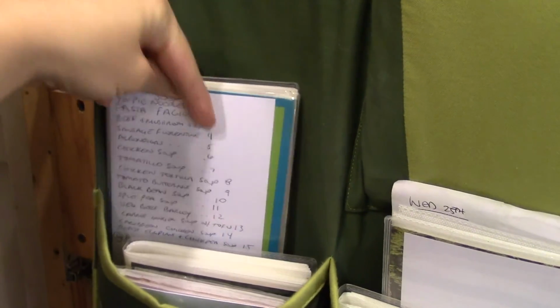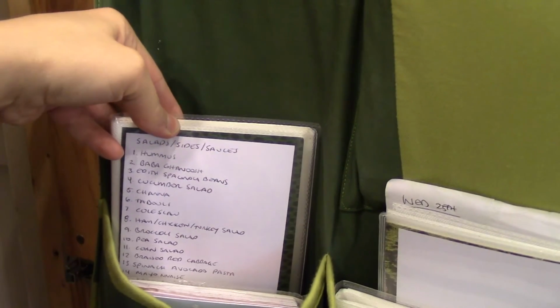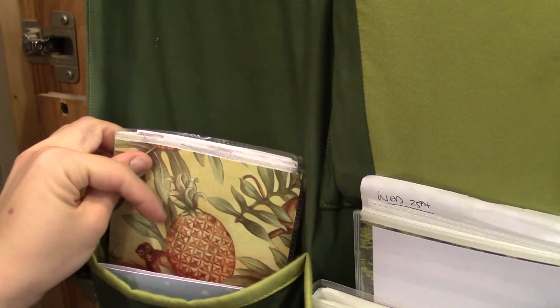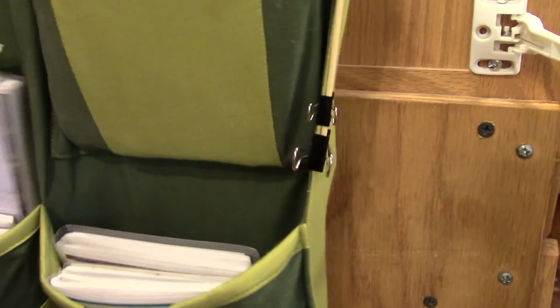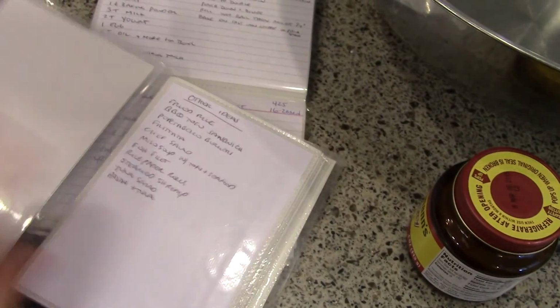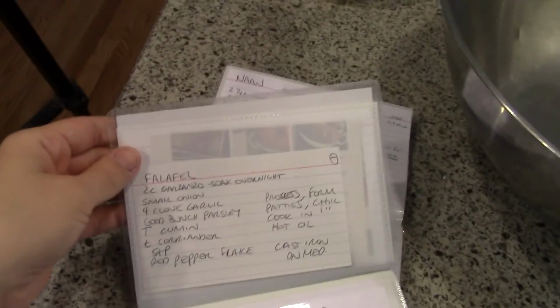So this one has all my soups, and I have the index on the front. This is salad, sides, and sauces. This one doesn't have an index, but this is all my sweet baking. This is chicken recipes, and I just number each card. This is like meatless and seafood. So the front is my index, so number 1 is falafel. So I just turn to page number 1, and I have falafel.